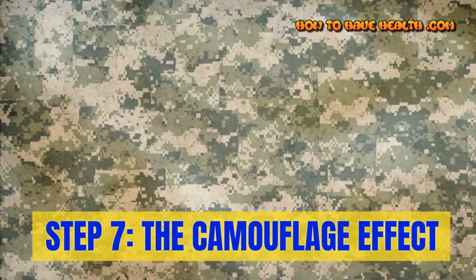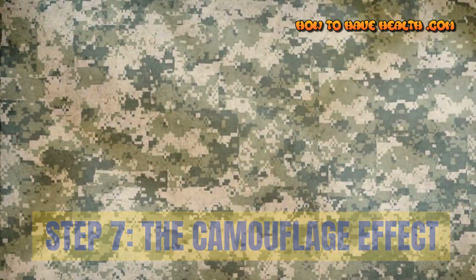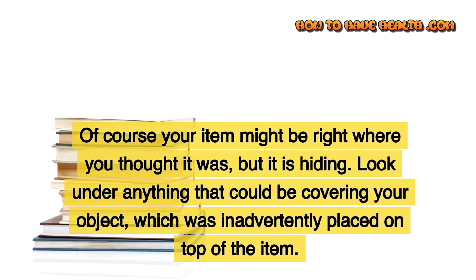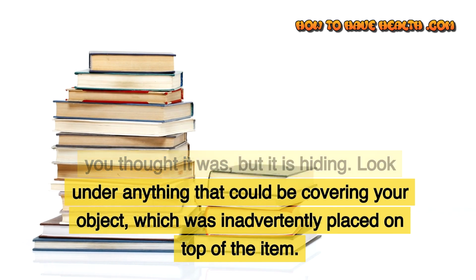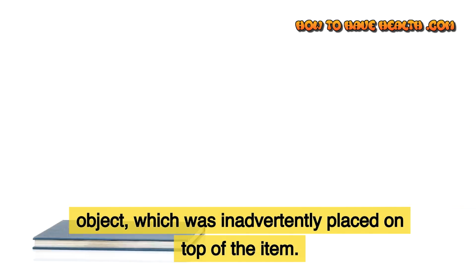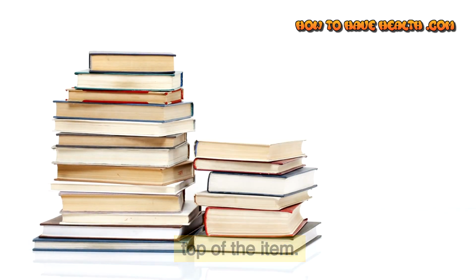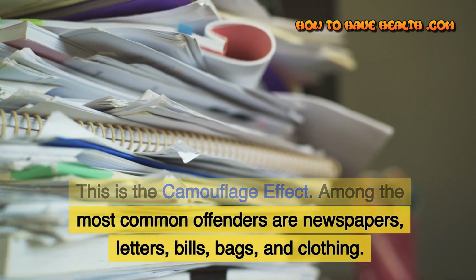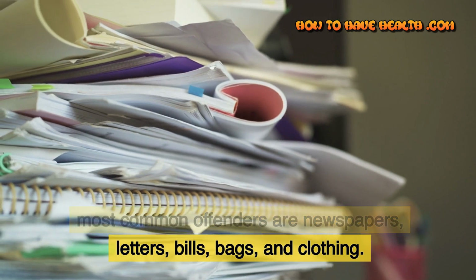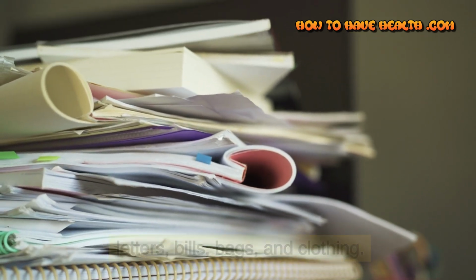Step 7. The camouflage effect. Of course, your item might be right where you thought it was, but it is hiding. Look under anything that could be covering your object, which was inadvertently placed on top of the item. This is the camouflage effect. Among the most common offenders are newspapers, letters, bills, bags, and clothing.